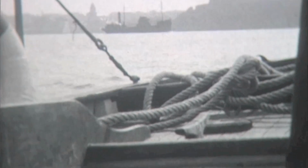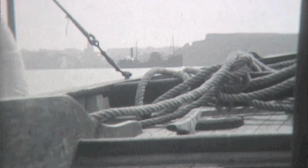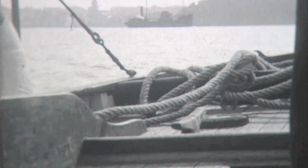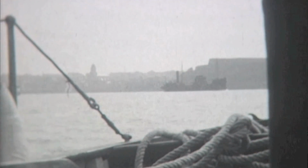When you were in St Malo, had the Germans already arrived? No, they were not in the town, but we were told, it must have been by our demolition party, that the Germans had captured a radar station on the outskirts of St Malo.